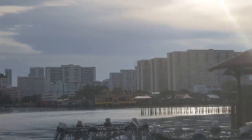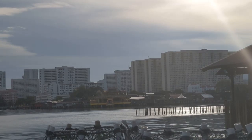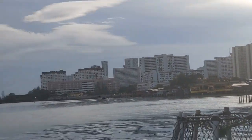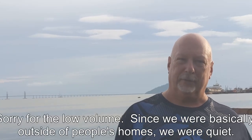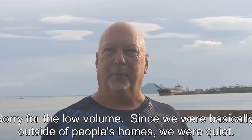So as we showed you earlier, the temple in the background with the other area of the jetty. And then, back over my shoulder here, you see the bridge. It connects mainland Malaysia to Penang. There are two. This is the newer, more modern bridge, just a different viewpoint from here.